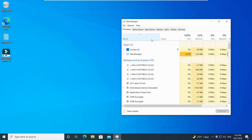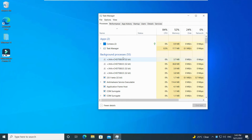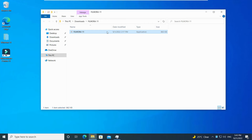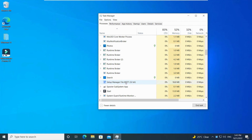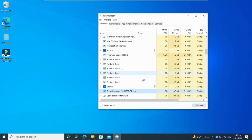Now let's open the Task Manager. You can see that there are tons of background processes running. These processes are from the different cracks which I installed on this computer. And if I open the file location of this process, you can see that it is related to that crack. And there are many other processes running in the background. These won't show you anything in front of you, but they will create a backdoor for other trojans and malware on your computer.